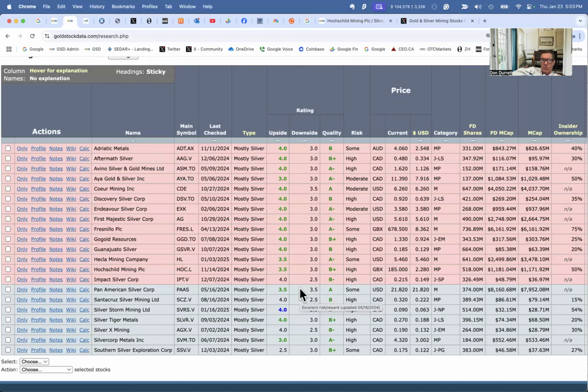So I like the risk reward of Impact. It's really one of the few small producers, the only small producer on this list, one of the few small producers that I have a lot of, but I don't have it as a top pick. And the reason why is because they're losing money right now. I need them to start generating some free cash flow.